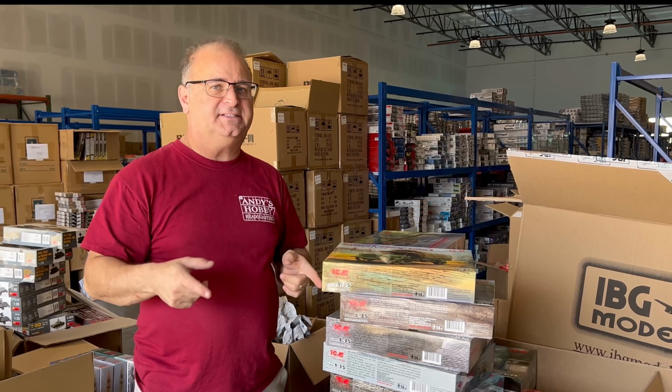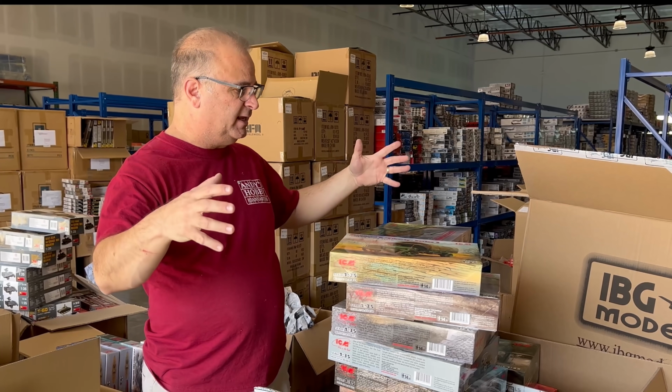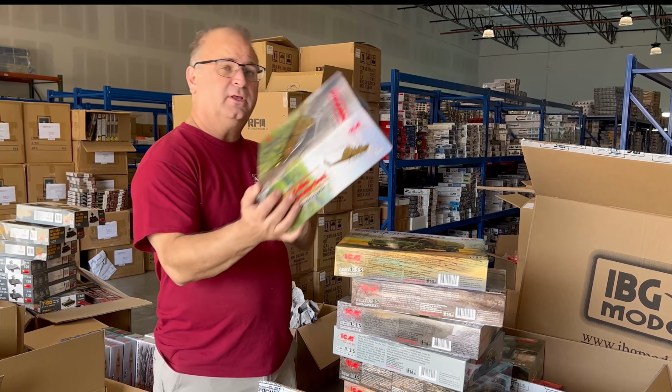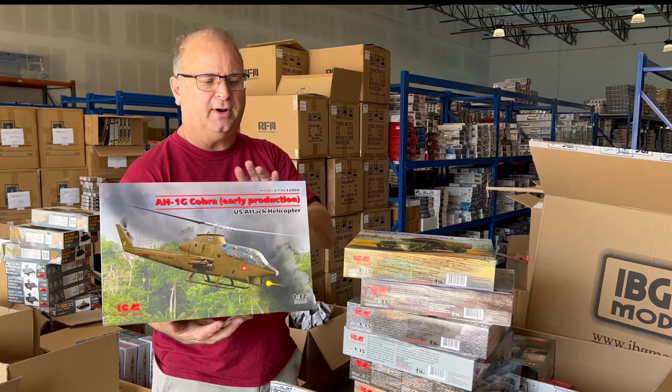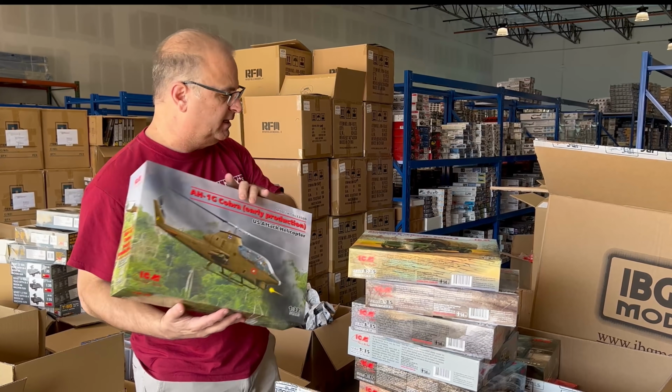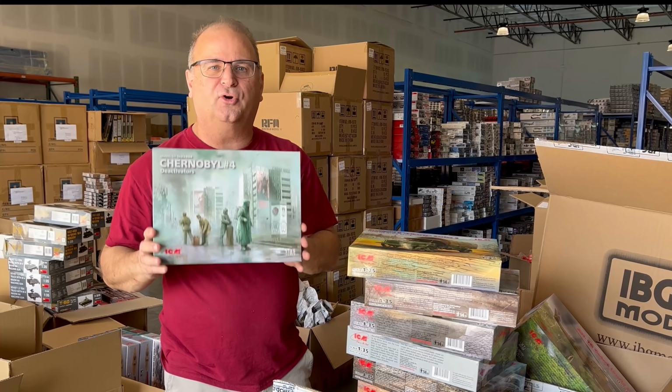Now we're over at the ICM pile, and the other day you saw me going through Mini Art. Well, also that came in were a huge amount of ICM coming in from Europe, and some really cool new kits, like this brand new Cobra. This is a brand new kit from ICM in 32nd scale. Nice size for that. Plus, there was also a restock of the Chernobyl sets.